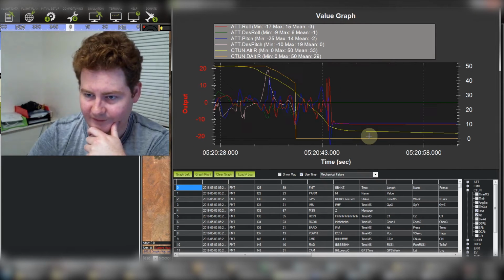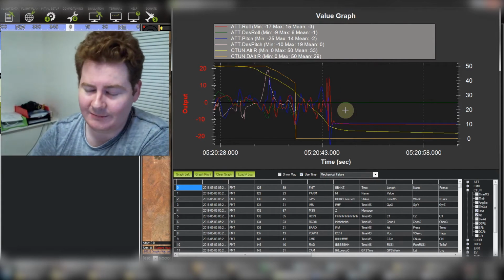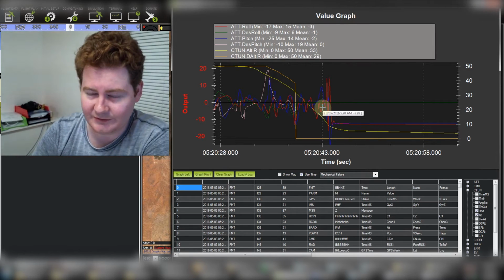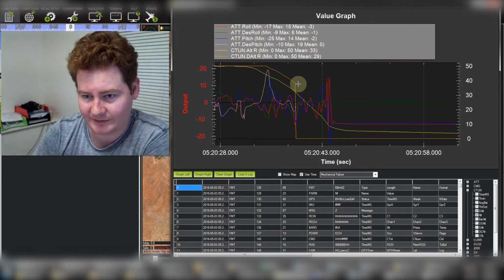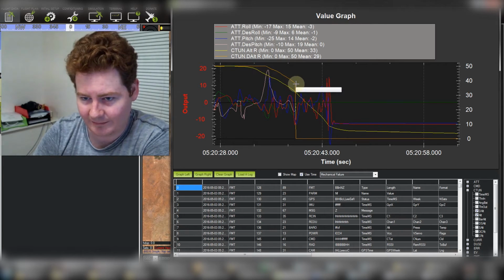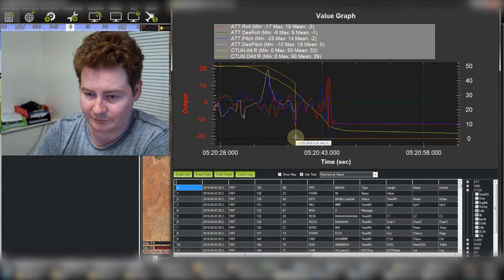Now, this is what's really curious to me. It looks like a brownout, but that's not what the voltages support. What you can see here is the copter trying to compensate for the altitude loss, and then it hits this time code at about 38 meters and then drops to absolute zero. So there's no data between this point and this point. It's just a single drop to zero.